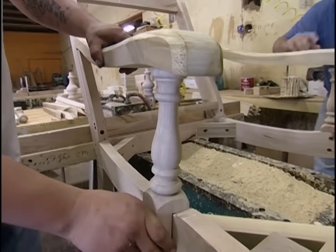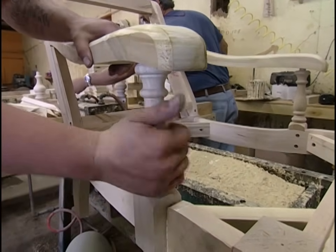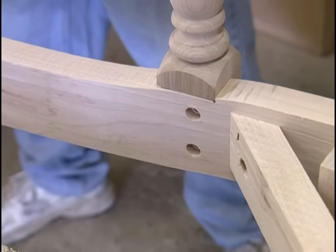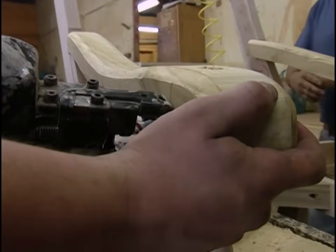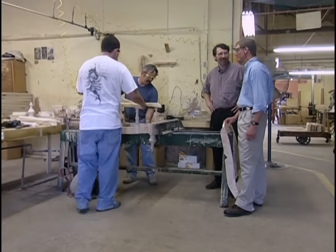The top arm will actually be upholstered. The post itself will be finished. Now these are connected with just a few screws in the glue. That's correct. And a staple into the dowel. That's correct. So it only took about 45 seconds to put this together.